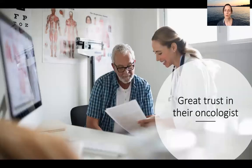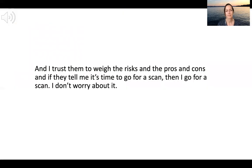One of the most important themes was that they had ultimate trust in their physician, particularly their oncologists and their family physicians. And I trust them to weigh the risks and the pros and cons, and if they tell me it's time to go for a scan, then I go for a scan. I don't worry about it.